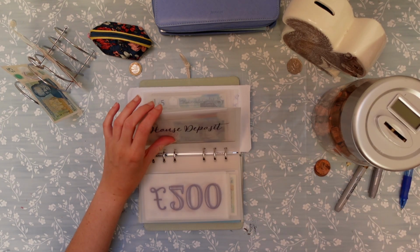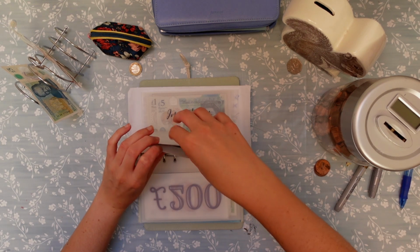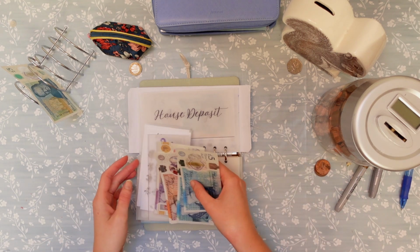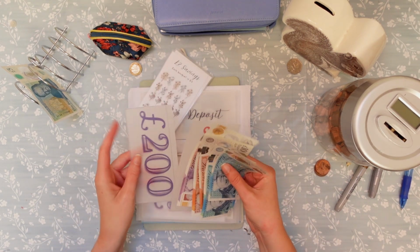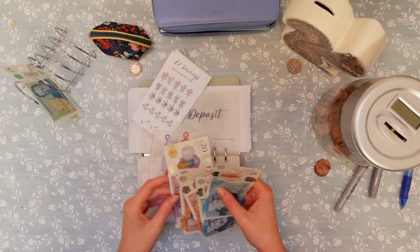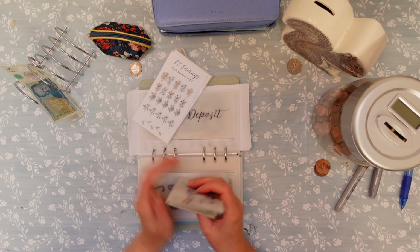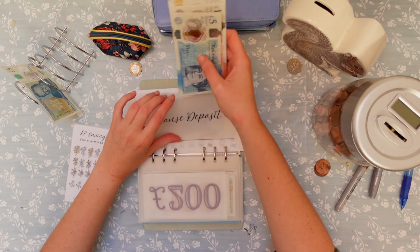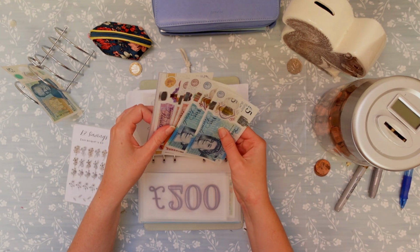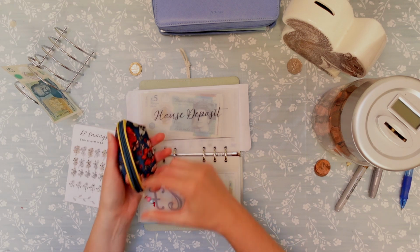House deposit. So, again, this one is getting £10 this week. So let's do the cash first and then let's do the pound coins. So 230, no, sorry, 200, 300 in the bank, and 20, 30, 45, 50, 350 in cash. And then we've got, what did I say, 350? Yeah, 350 in cash. Got a £1 coin going in.